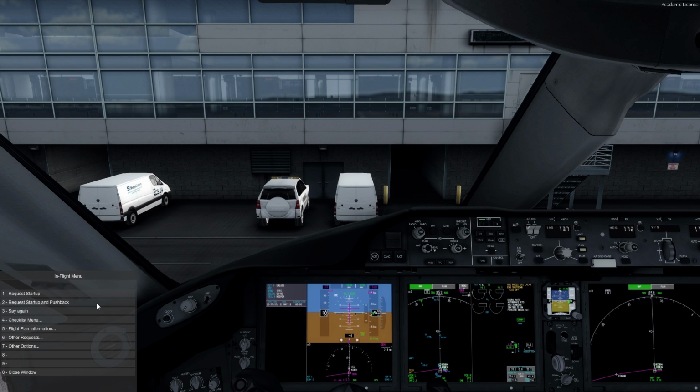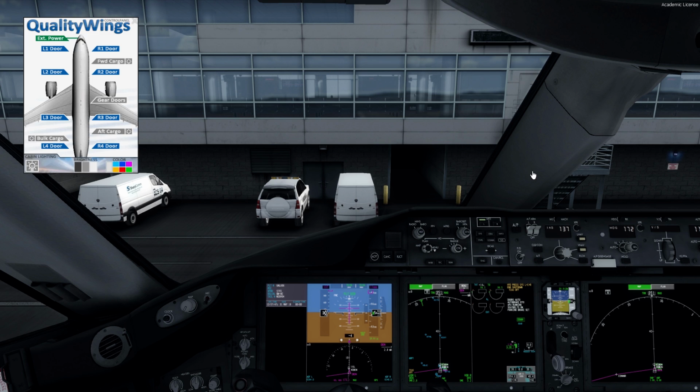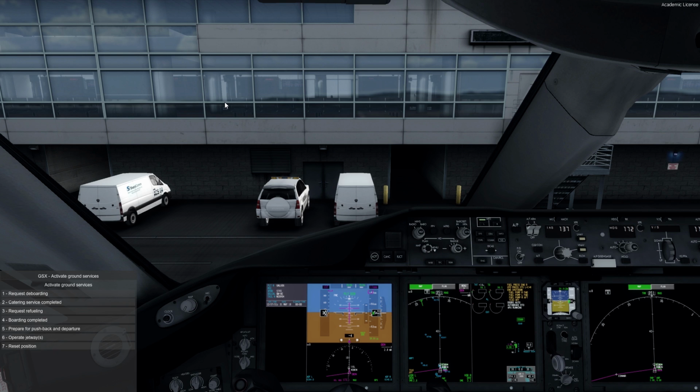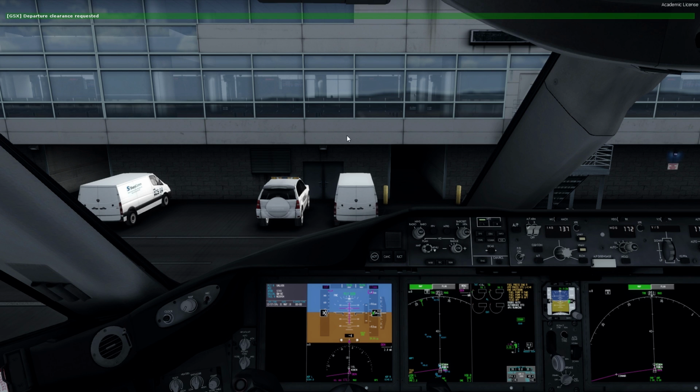So anyway, we can request startup and pushback. United 606. Request startup and pushback. United 606. Startup and pushback approved. And that's all been approved, that's fine. Right, so remove ground power. Ground. United. We can also request taxi right today. Request taxi to parking. United 1104. Taxi via Delta Foxtrot. Again, I absolutely love the background noises.